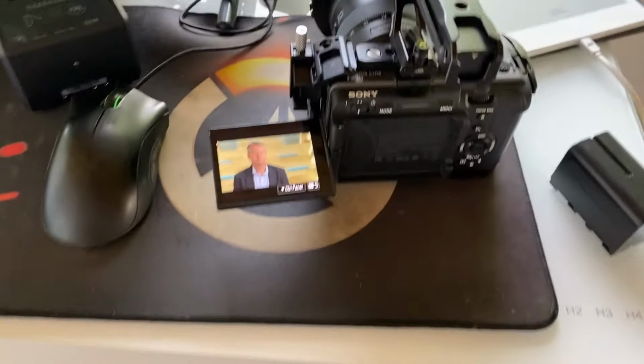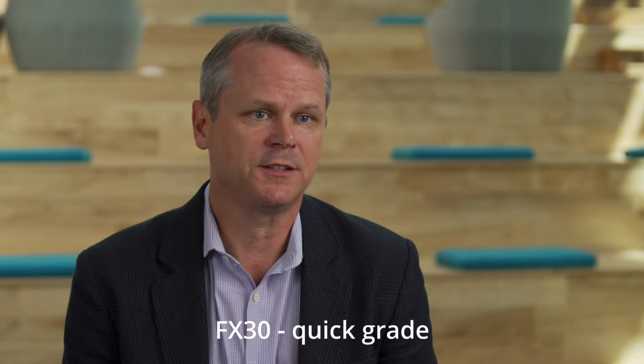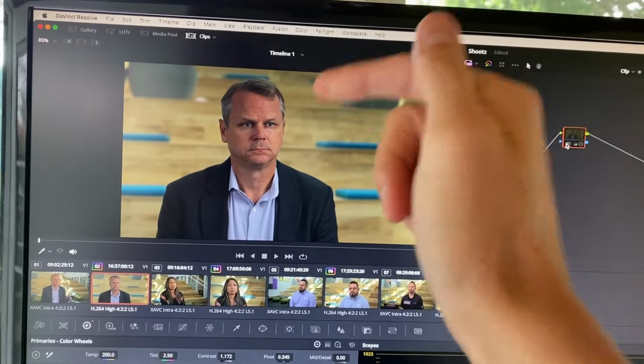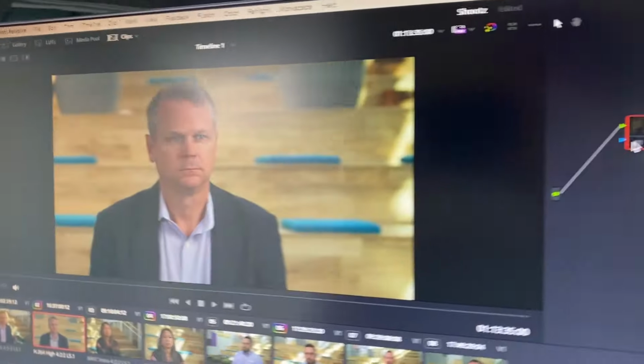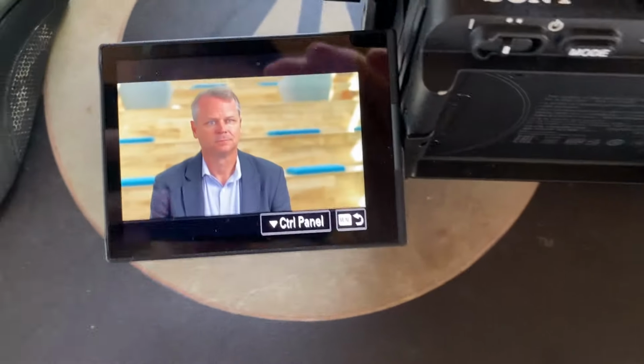I'm regularly noticing on the FX3s and 30s that these monitors are just not accurate. See how saturated that is? This is actually what it looks like on a monitor. This is what it looks like in the camera. And just to test this, I rendered this out and texted it to myself, and it looks the same on my iPhone too. You can see how much flatter it looks and how much more saturated it looks.